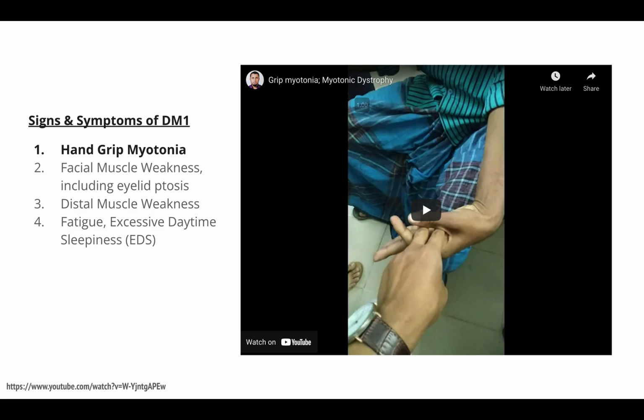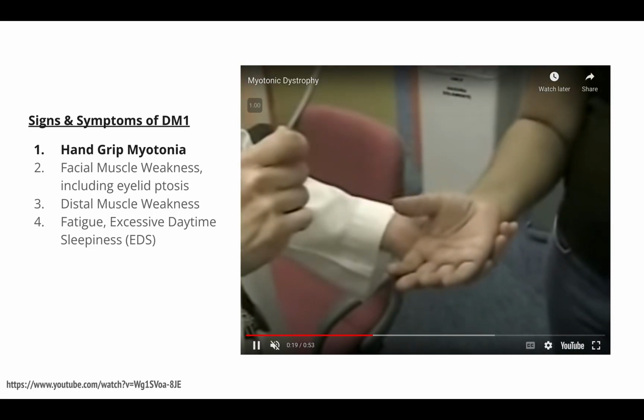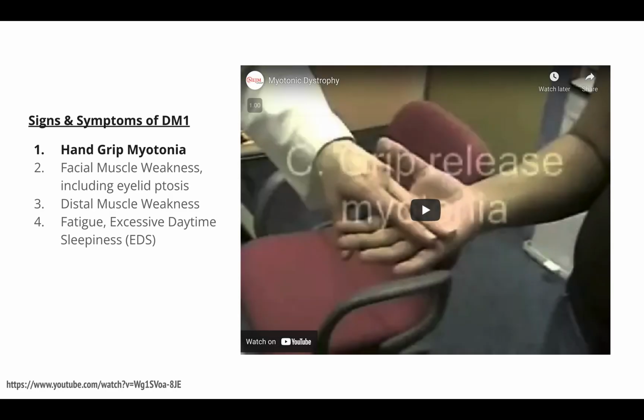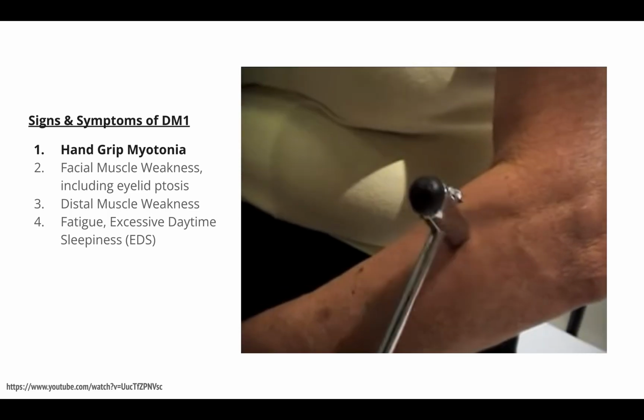Hand grip myotonia doesn't always look the same. Watch these people try to grip and try to release. You can also see the myotonia with percussion at the CMC, and also at the finger extensors.